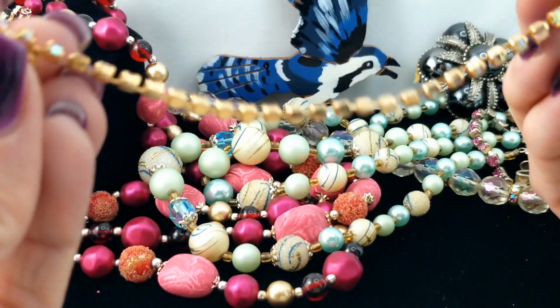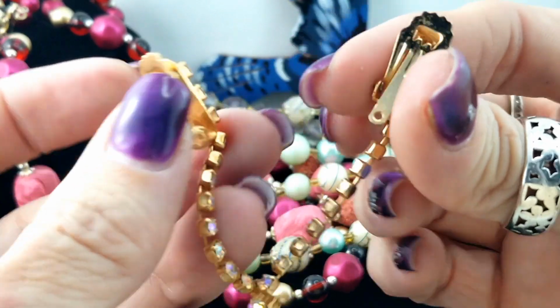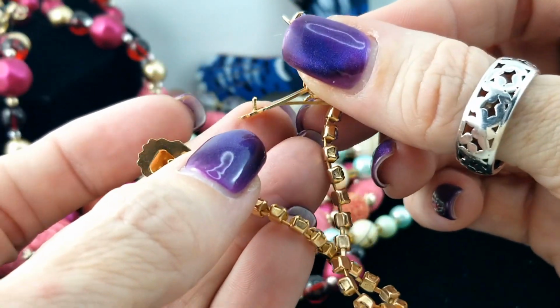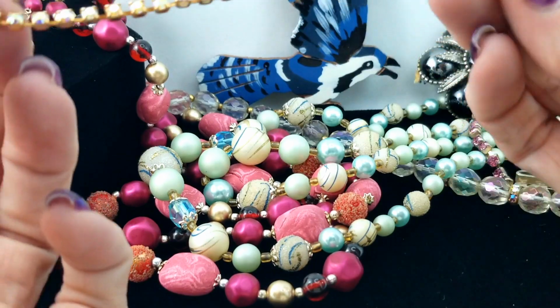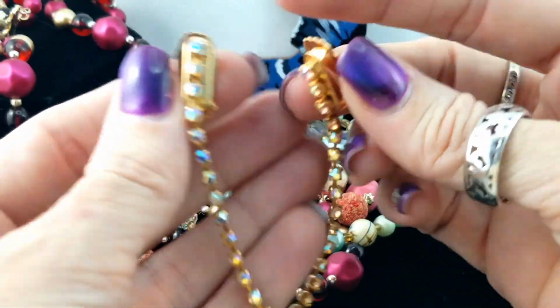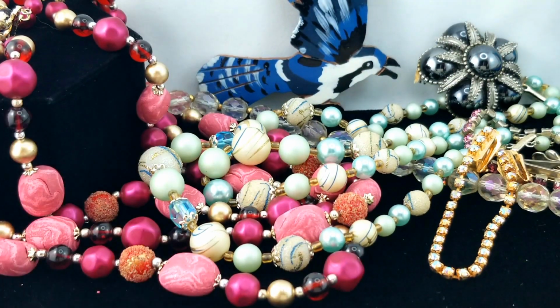And look at this, another one. And this has AB coated. But they have just like a, well, I guess it's not quite like a clip-on. You don't really want to clip that on your earlobe, but it's a more subtle clip than the other two. I wear a lot of cardigans. I don't know. Maybe I should start wearing a sweater clip.